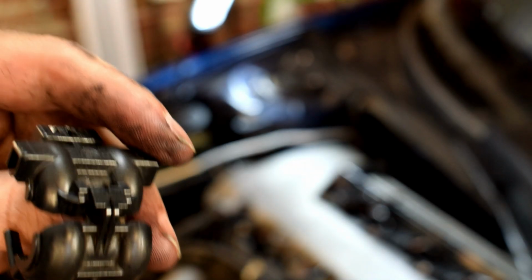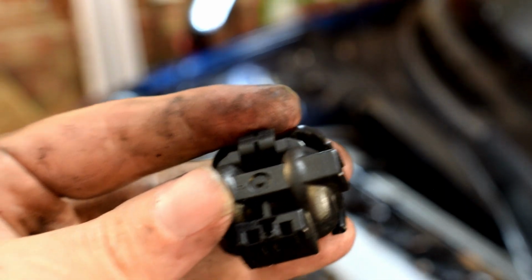There we go. Kind of got it on camera. That's how I got it off on the side of the car. I just kept fidgeting with it, and then it popped open. So hopefully that helps you guys.